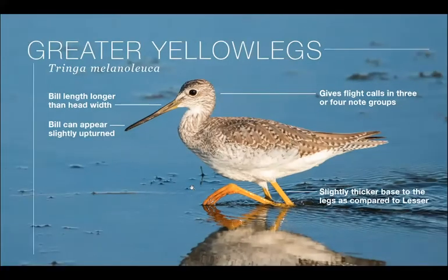So here is the greater yellowlegs. This bird has a particularly long bill, so it's dramatically longer than the length of the head. It has a bit of an upward tilt to it. So if you look at the bill, it starts angling upward right in the mid-length here. It won't always seal the deal for you, but it is very helpful when you're comparing them. It's a lot bigger than the lesser yellowlegs, but when you don't have them standing side by side or anything to reference for size, it can really be difficult.